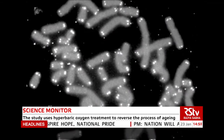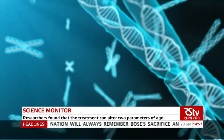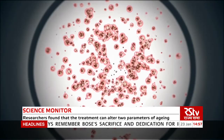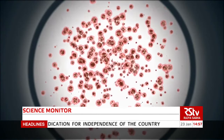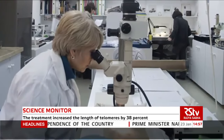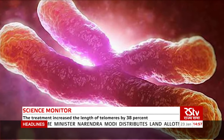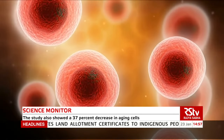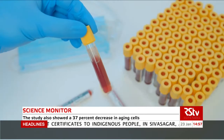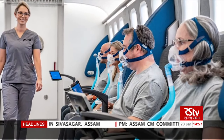One of this is the shortening of telomeres, which are located at both ends of every chromosome. And the second is accumulation of old and malfunctioning cells in the body. The study found that taking the treatment resulted in 38% increase in telomeres length and a 37% decrease in aging cells. The researchers analyzed blood samples of the participants to arrive at the conclusions of the study.